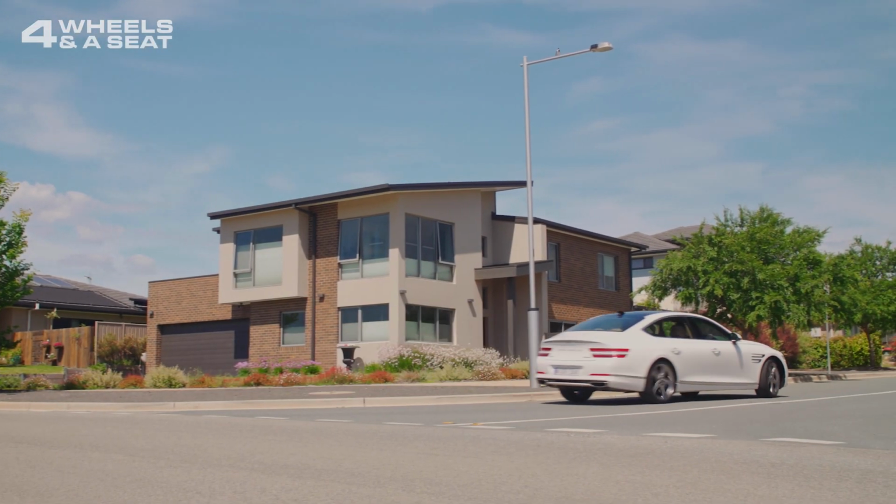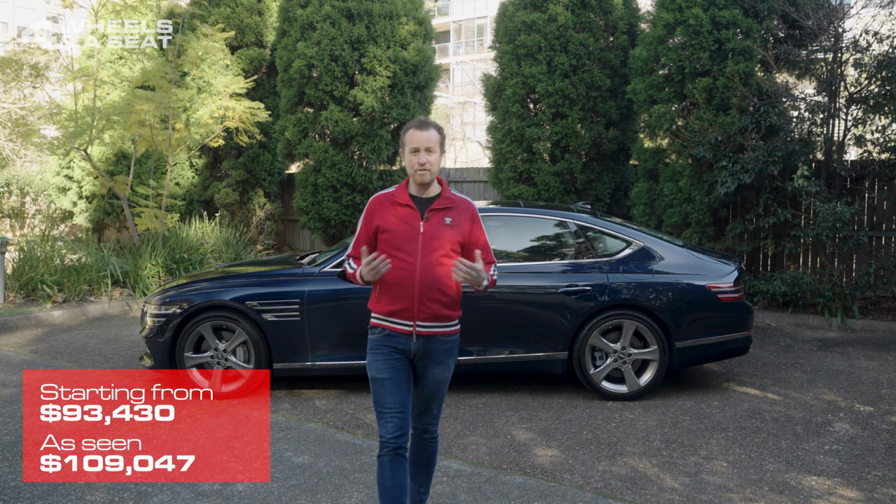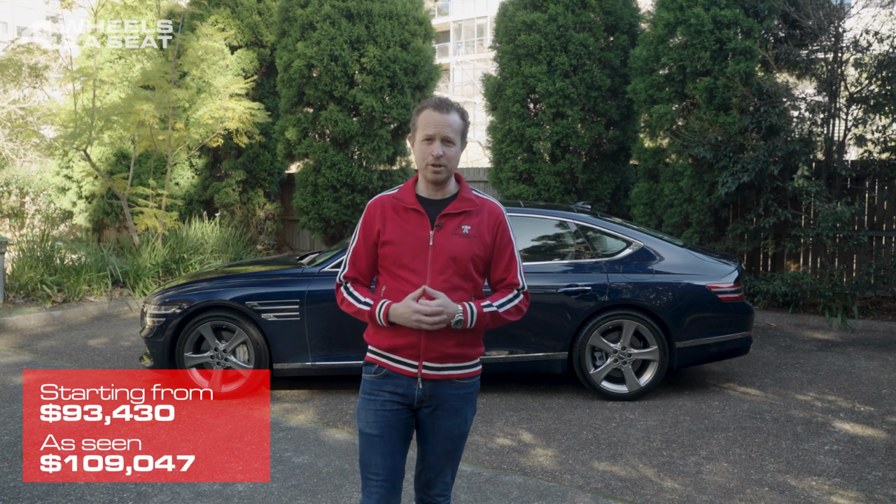At around $93,000 for the entry-level model and $109,000 for the fully spec'd version seen here, the Genesis G80 is around 20 grand cheaper than an equivalent BMW 5 Series. And it has every bit of gear on it that you could possibly imagine. I mean, I can't think of anything that's missing. A fridge for your champagne maybe, an umbrella hidden in the door, but I mean, you only really see those on Rolls Royces.